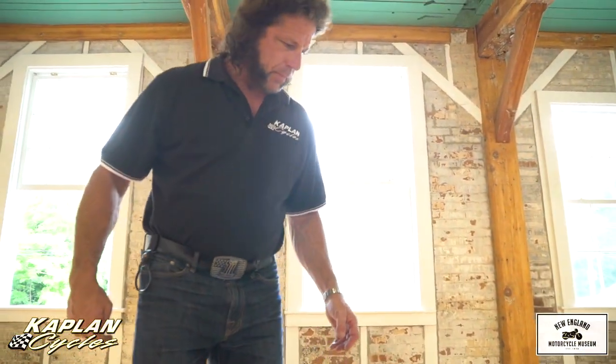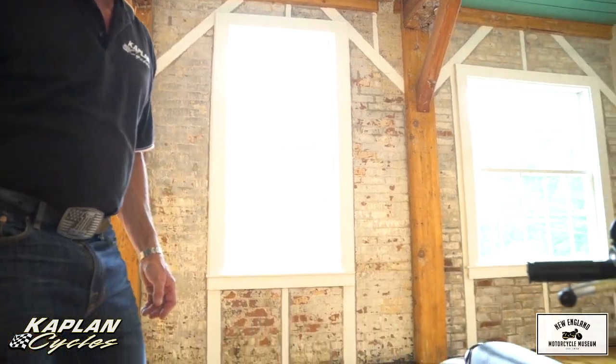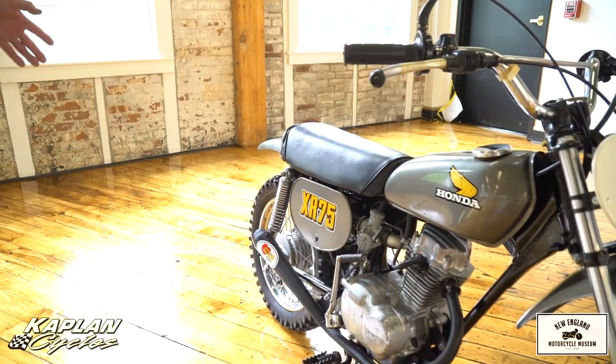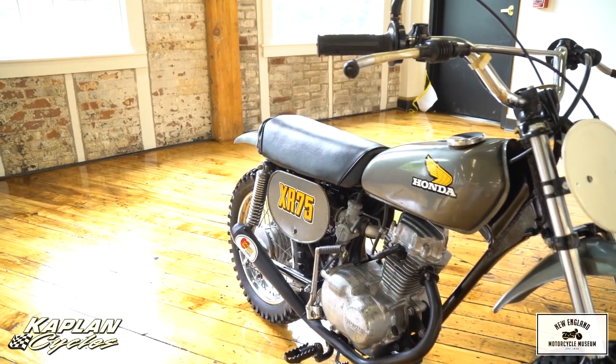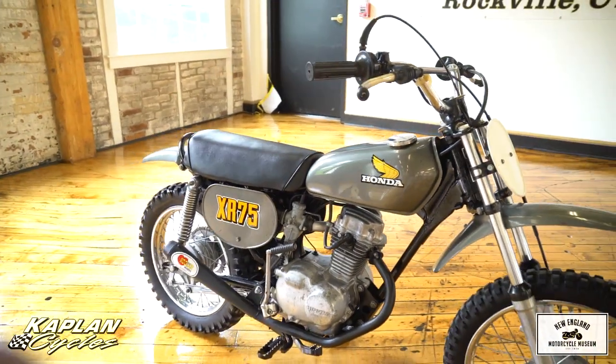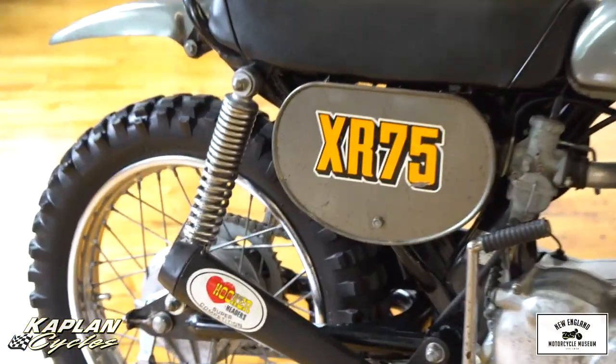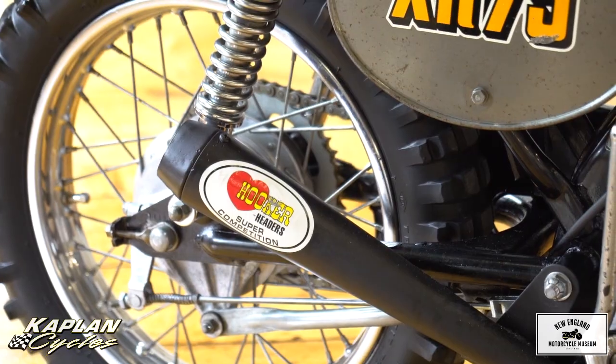The only item on the bike that I could find that wasn't stock is the Hooker header it has on there. That was period correct. Very rare. I've seen DG pipes and reproduction pipes, but not an original Hooker. That's an original '75, '76 Hooker header in mint shape. There are no dings on it, no damage anywhere.